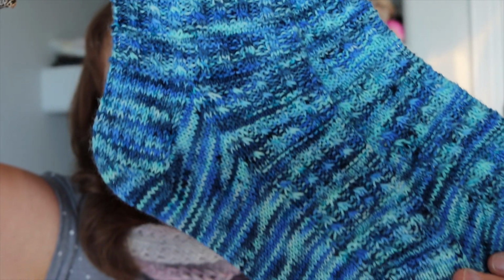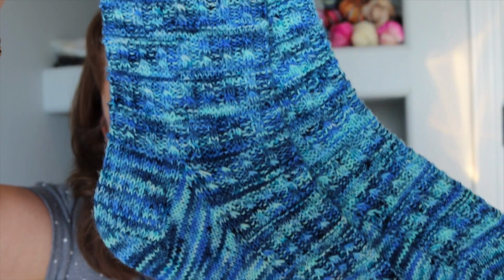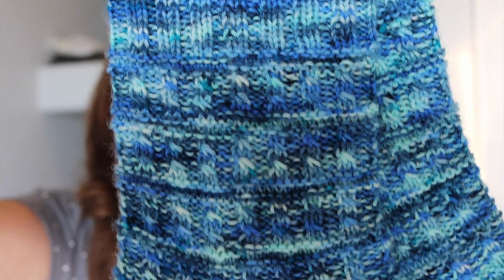I love all these beautiful blue colors. I knit the Sock Camp Picnic socks by Kay Litton, the Crazy Sock Lady. And I think it turned out nicely. It probably would look a little bit better with a less busy colorway or even a solid color, but I'm happy with how these turned out.